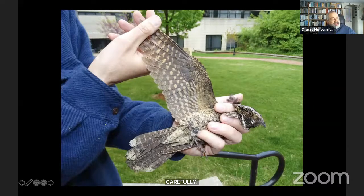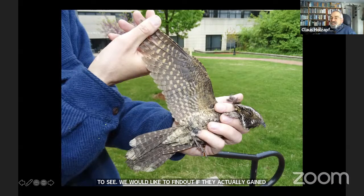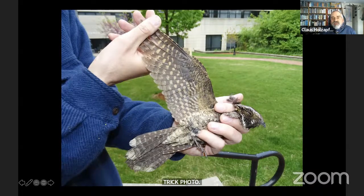Yeah, so what we are doing on campus is actually we have a banding station. So we're catching birds in mist nets. We're giving them bands, so when we recapture them, we know which individual is which. We would like to find out if they actually gain weight when they're resting on our campus. This picture is a bit of a trick photo. This is not a Chuck-Will's widow. This is another species very closely related, whippoorwill. Again, a funny name, but that's how the call of the bird is.